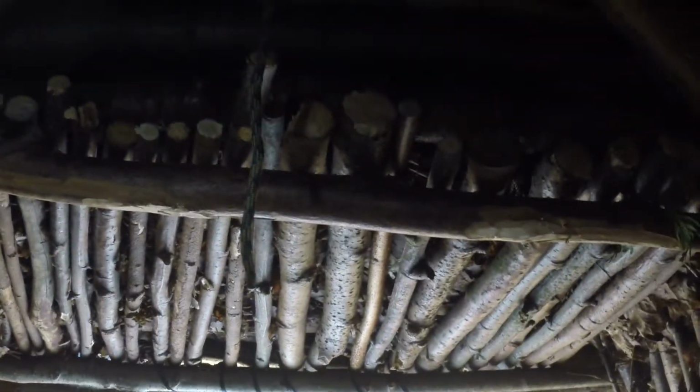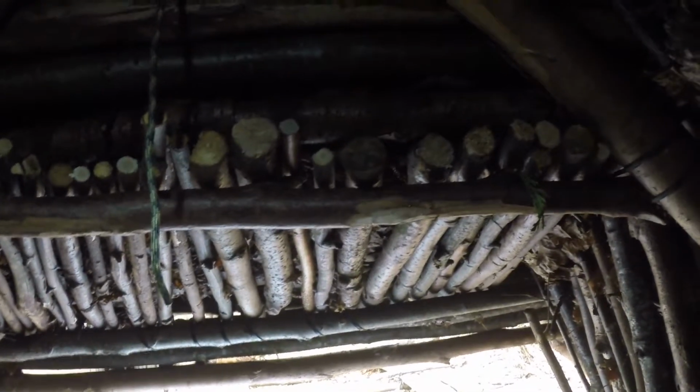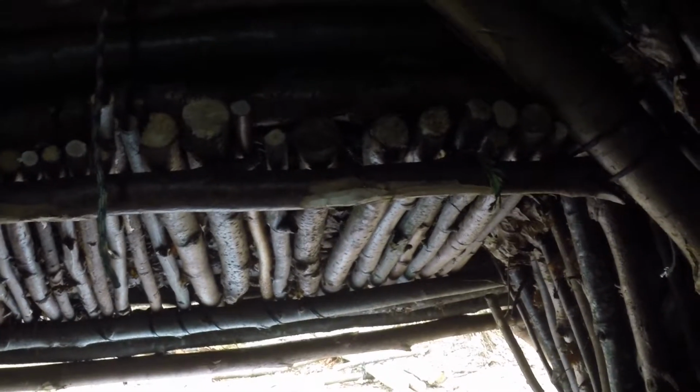So this is the view from inside, and there's my lovely loft that I've just finished off. I've even trimmed all the ends. Oh, I didn't trim that one, that's strange. I thought I trimmed them all. Never mind.